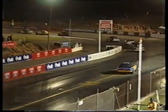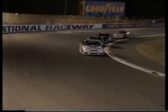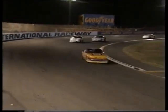Well, Max Dumsey in the Valvoline Chef Monte Carlo comes onto the main straight under lights here, and cuts that corner fine. Everyone comes in just at that number 1 corner. Terry Wyhoon out in front, Kim Jane second, Jimmy Richards in third.